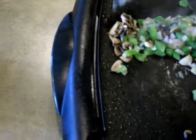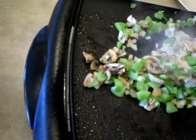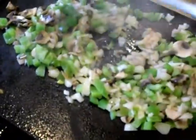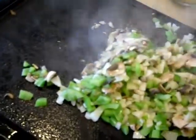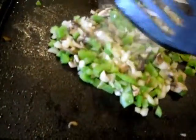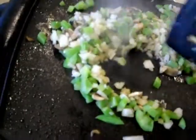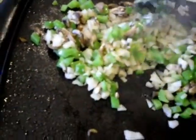And what we're really looking to do with these vegetables here is just to kind of get them a little bit caramelized, but to mainly heat them up, because we want them nice and hot when we bite into our omelet. And if we were to put these on there just as they were, you'd have a hot omelet and a raw, cold piece of onion or green pepper, and it probably wouldn't taste as good as if they were already hot and caramelized on your omelet.